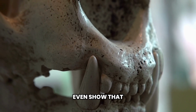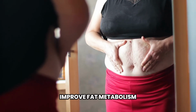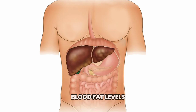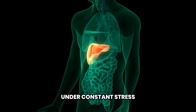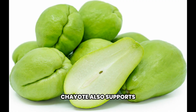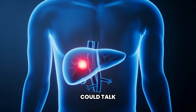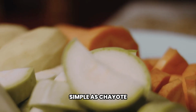Some animal studies even show that extracts from chayote may help prevent liver injury, improve fat metabolism, and reduce levels of inflammatory markers in the liver. It's not just about healing, it's about prevention. Chayote may help regulate insulin and blood fat levels, two major factors that, when out of balance, put the liver under constant stress. And finally, thanks to its high water content and fiber, chayote also supports digestion and regularity, reducing the toxic burden that ends up in the liver in the first place. So ask yourself, if your liver could talk, would it be begging for a reset? Or just a little daily support from something as simple as chayote?